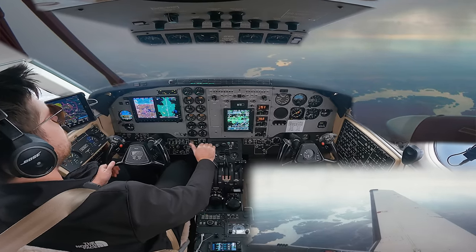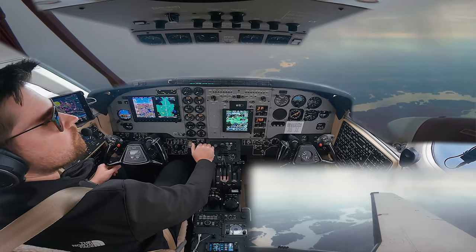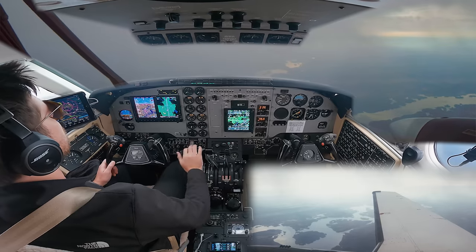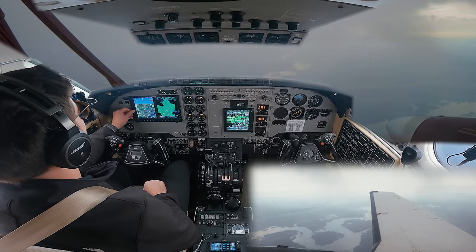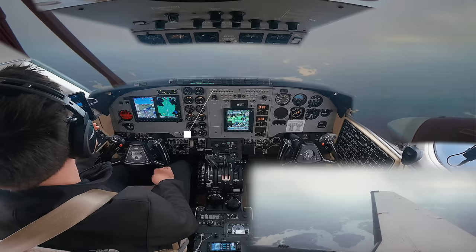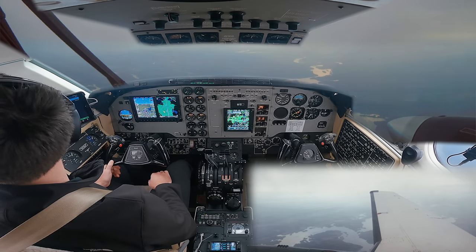Approach, 626 Charlie Tango's with you, info. 626 Charlie Tango, Knoxville approach, altimeter 3005, descend and maintain 8,000. 3005, will descend to 8,000, 626 Charlie Tango. And I'm sorry, verified 5,000? 626 Charlie Tango, 8,000. 8,000, Charlie Tango. Jet 285, contact Atlanta Center 133.6 today. 133.6, Jet 285 today.